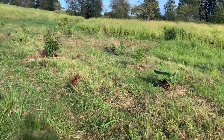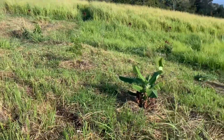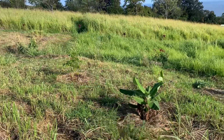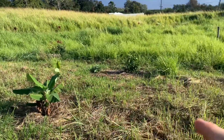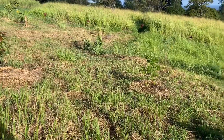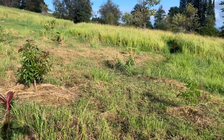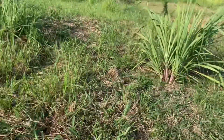As we head further down, got things like other bananas as support trees, monkey pods. Dotted in between some of these, they're not big enough to see right now, are one type of Leucaena, two types of Leucaena, and some Kauaia trees. Kauaia is a local nitrogen fixer, kind of a bigger tree.